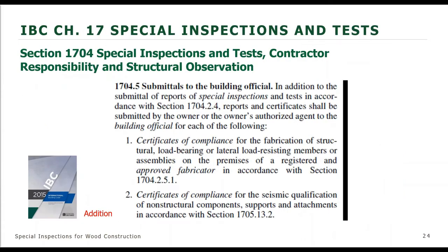So looking back, I mentioned that we would get into this in more detail. We have 1704.5, which provides a list of submittals to the building official. And these are the certificates of compliance. Now, there was a change from the 2007 to the 2015 that created this new section.